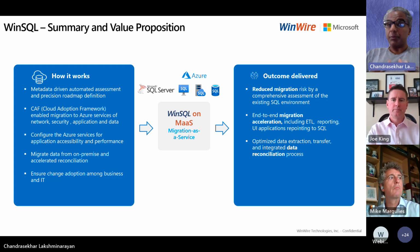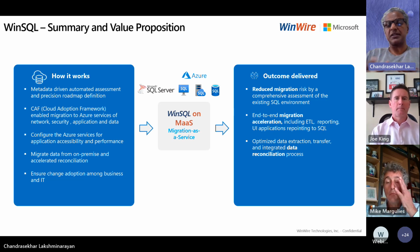So we provide optimized data extraction, transfers, and integrated data reconciliation processes, as I said, as part of the tools and utilities. So that's the broad summary value proposition from WinWire. And Microsoft, as I said, has a significant investment in the SQL big program. So you should consider, if you have a legacy data warehouse or a database that's on SQL Server, you should leverage some of the funding that is available through multiple programs that Mike talked about.